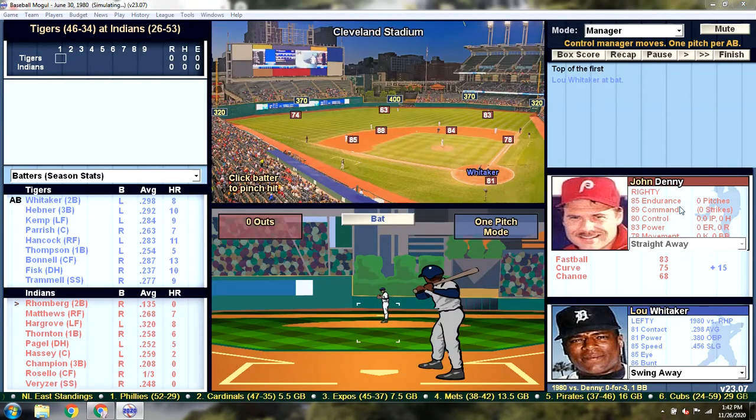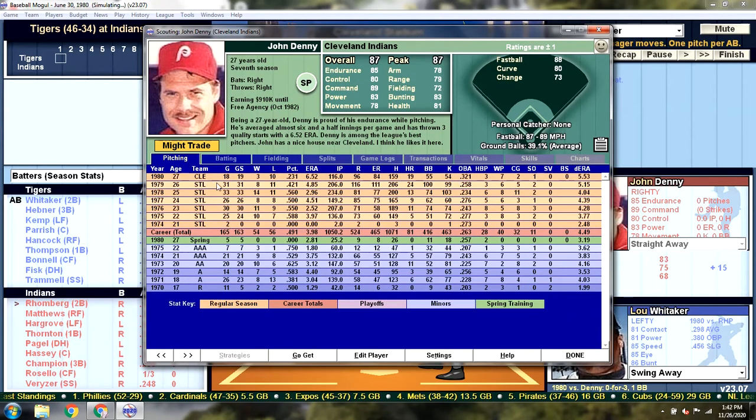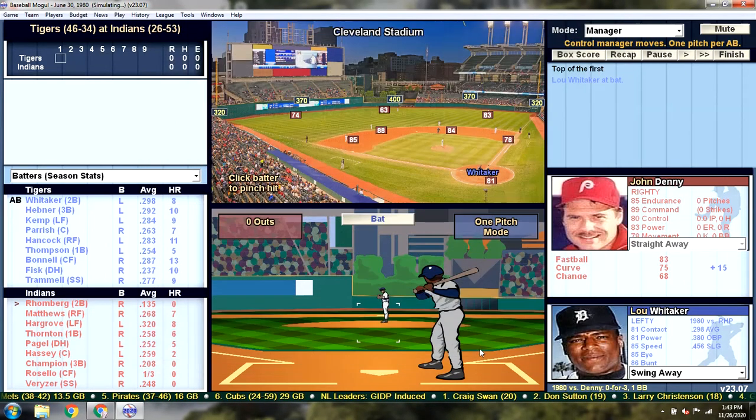And on the mound for Cleveland is John Denny. This is his 19th start, 3-10 with a 6.52 ERA. He's walked more people than he struck out, which was the trend that started the previous season. And opponent's batting average is .321. He has 2 complete games, including 1 shutout. And let's see how we can do against John Denny today.